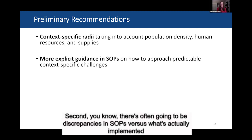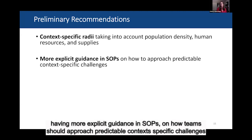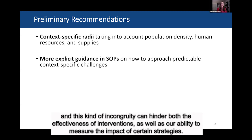Second, there's often going to be discrepancies in SOPs versus what's actually implemented just due to unforeseen events and challenges arising, but having more explicit guidance in SOPs on how teams should approach predictable context-specific challenges would better support more coordinated and measurable interventions. We found that when teams faced different challenges, they sometimes adopted different approaches to those challenges. And this kind of incongruity can hinder both the effectiveness of interventions as well as our ability to measure the impact of certain strategies.